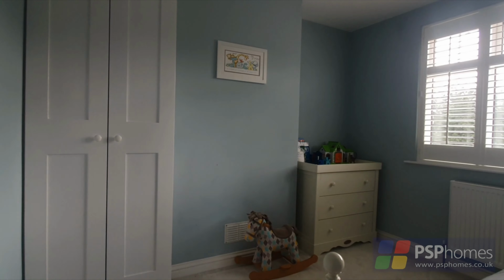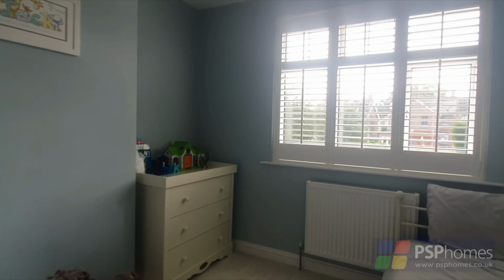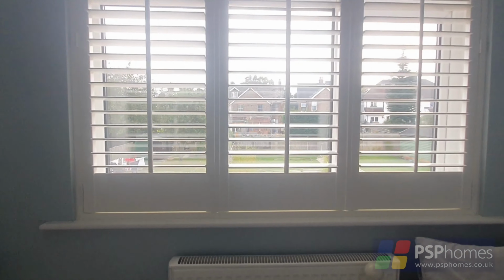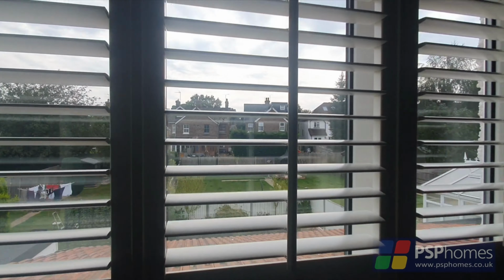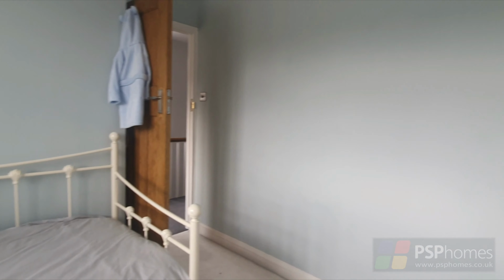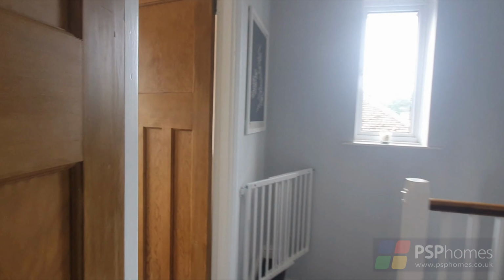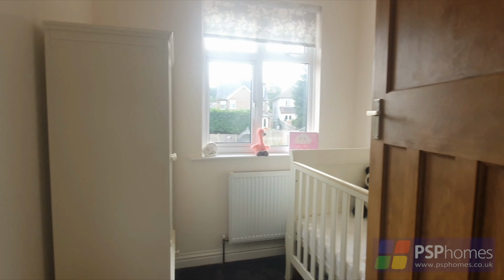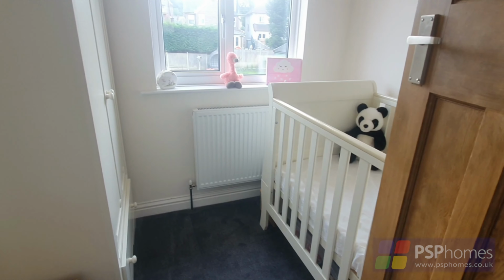The second double bedroom also has fitted wardrobes and overlooks the rear of the house. Bedroom 3 is a single or nursery and could be used as a study for those who work from home.